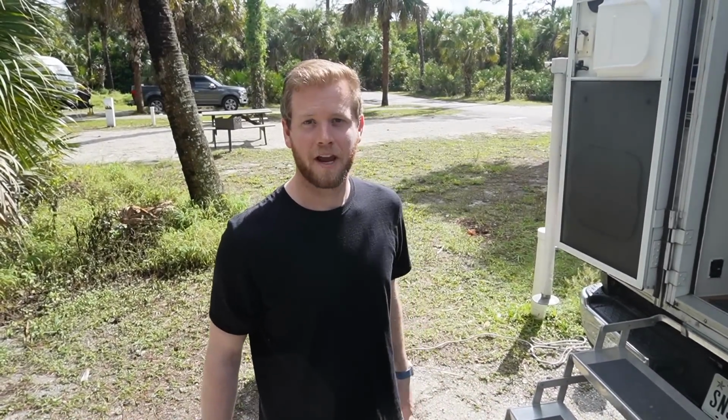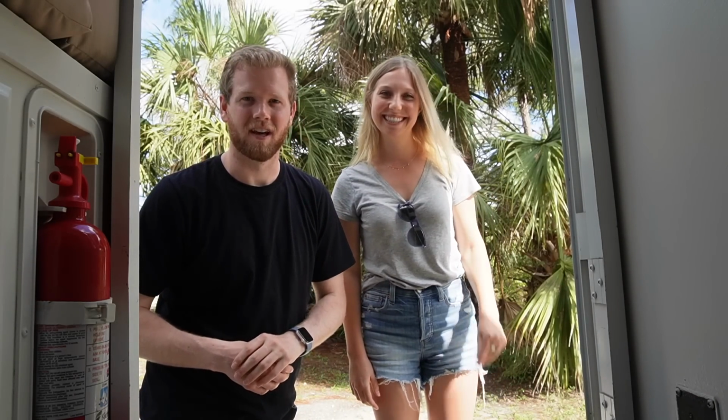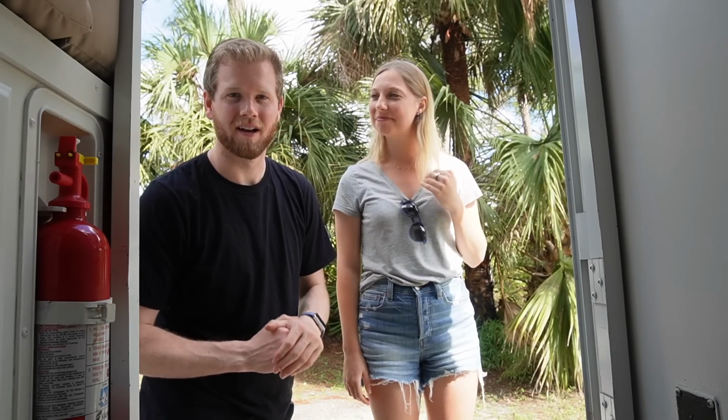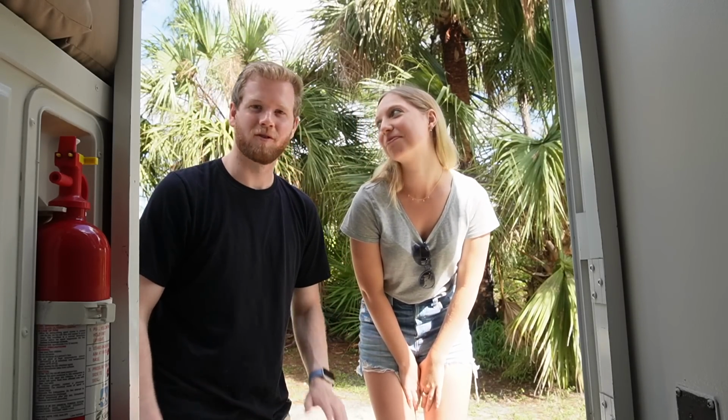Well, all set up for camp. Hey everybody, and welcome back to Living Large Camping. We just pulled into our site here at Dickinson State Park outside of Jupiter, Florida. It's a beautiful day. We had some nice storms earlier, so it's cooled things off a little bit, and we're just excited to be here.